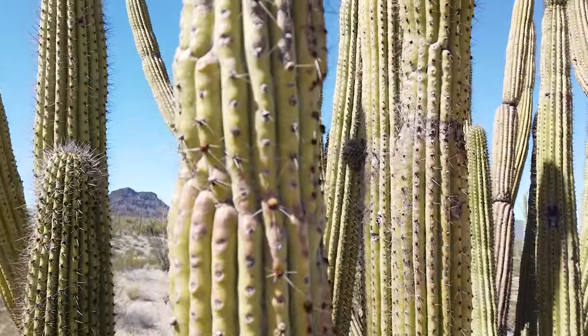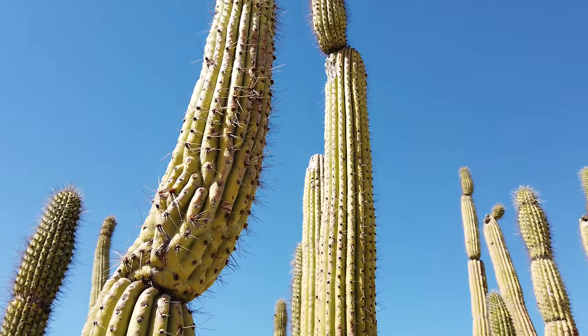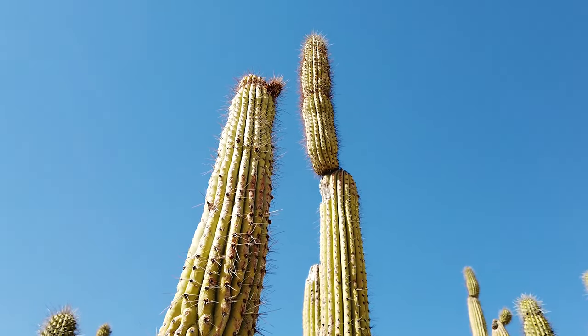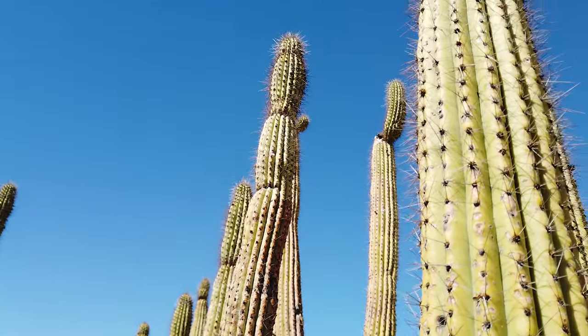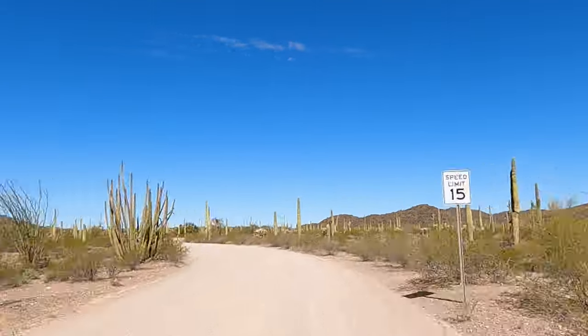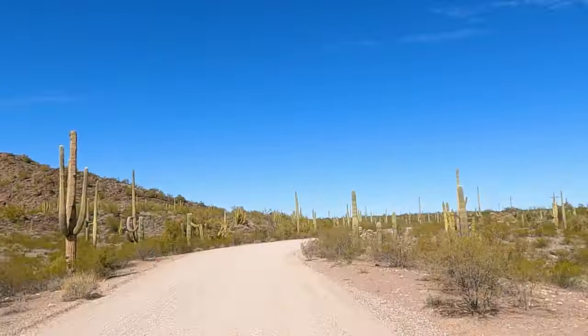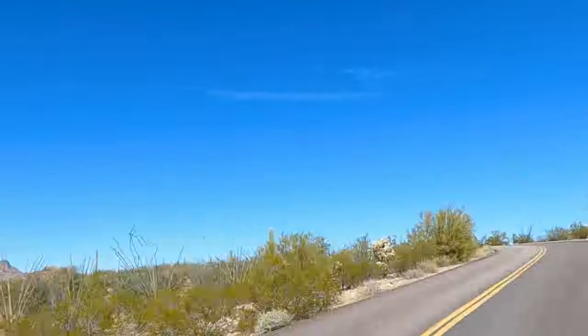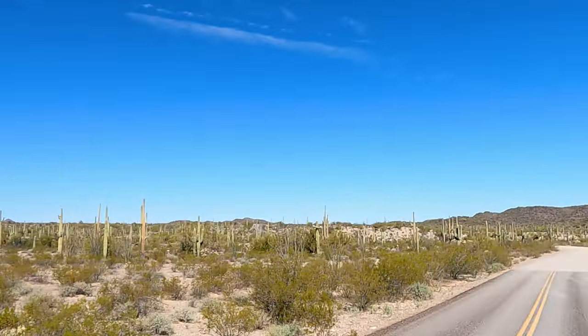The reason why we haven't seen the Organ Pipe Cactus anywhere else is because this park is the only place in the U.S. that they grow in the wild. There are 31 different species of cactus that live in this region and have had to adapt to extreme heat, intense sunlight, and small amounts of rain annually.